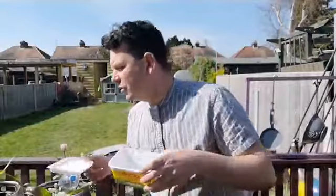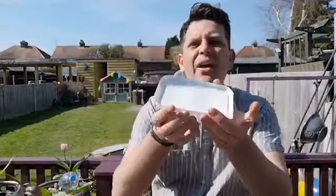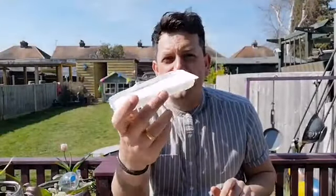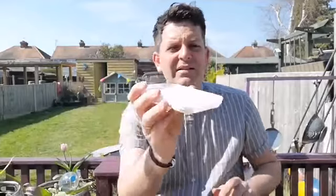The lid you'd think was pretty useless because of how shallow it is. But fill it with water right to the top, pop it down somewhere, and this makes a perfect little bath, a perfect place for bees to come along and have a drink. It gives them something really nice to sit in or sit on top of and have a little drink. It just makes it easy, giving them a space to get into the garden.